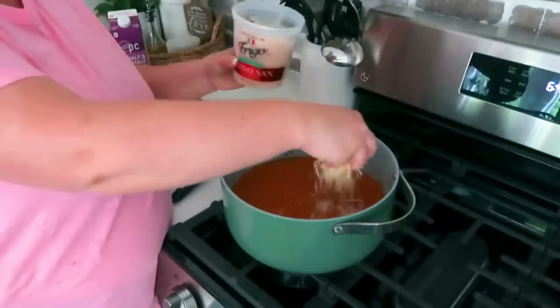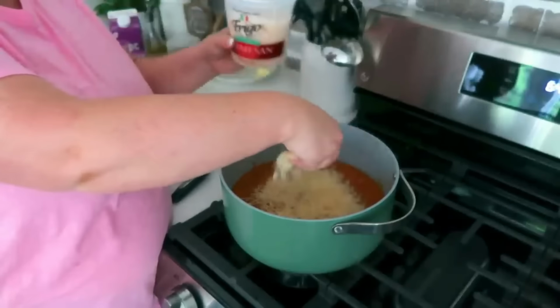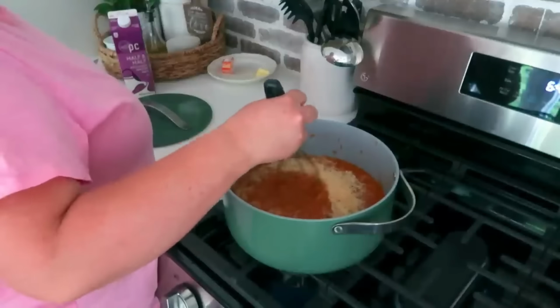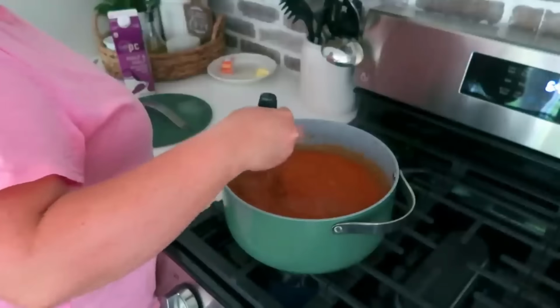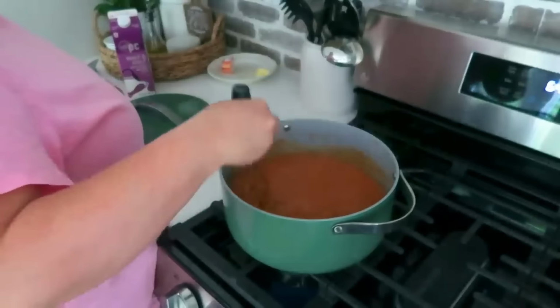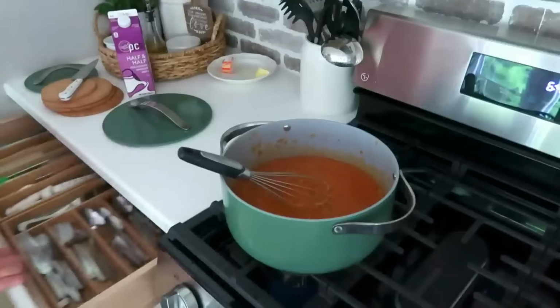We're going to finish up our soup now. You're supposed to add in 1 cup of grated Parmesan. I probably added in a cup and a quarter. We like a lot of cheese in my family, so I just add a little bit more. It does give it a little bit more flavor. And you're going to mix that in and have it melt. And then you're going to add in your 1.5 cups of half and half.